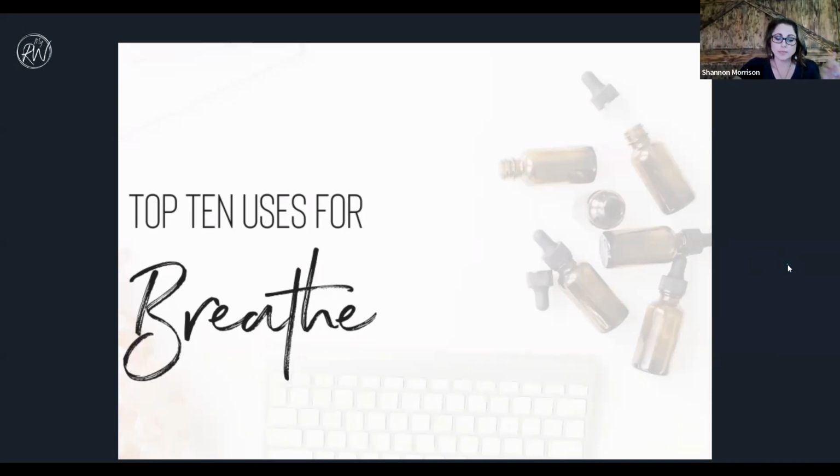So Breathe does come in a Breathe stick. It does come in the 15 ml bottle, the roller, and it does come in Breathe lozenges that look kind of like a cough drop. They're not a cough drop. It's a lozenge you suck on, and it does open up all the airways. It's absolutely amazing. I like them. On Guard does have lozenges as well, but they just open up your airways.